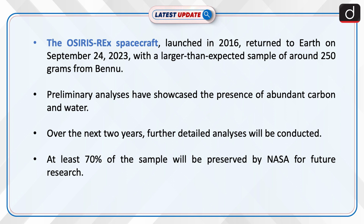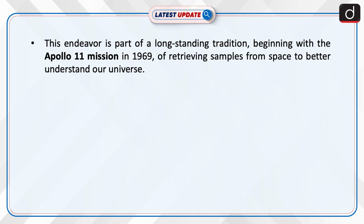Over the next 2 years, further detailed analysis will be conducted. At least 70% of the sample will be preserved by NASA for future research. This endeavor is part of a long-standing tradition beginning with the Apollo 11 mission in 1969 of retrieving samples from space to better understand our universe.